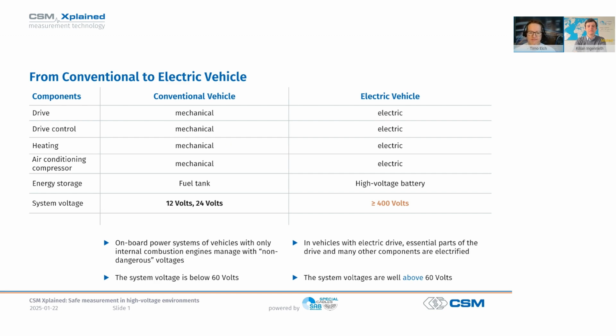in a moment. On the right side, we see that nearly all of the mentioned components of the drive and also the HVAC system of electric vehicles have been electrified. They are totally new components. The energy is supplied and stored in a high voltage battery. Thus, we are now operating our vehicle systems mainly with 400 volts and far above, sometimes up to 1000 volts today. That means that we exceed the magic border of 60 volts tremendously.